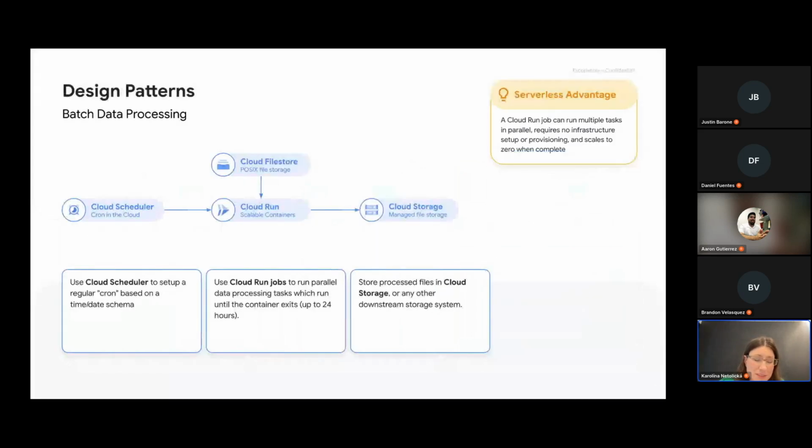So for batch data processing, we have Cloud Run jobs, which I briefly showed you. And you can set up Cloud Scheduler to easily get basically a cron job in the cloud. So if you deploy a Cloud Run job and then set it up to run, say, at midnight every night, you can basically have a cloud-based cron job.